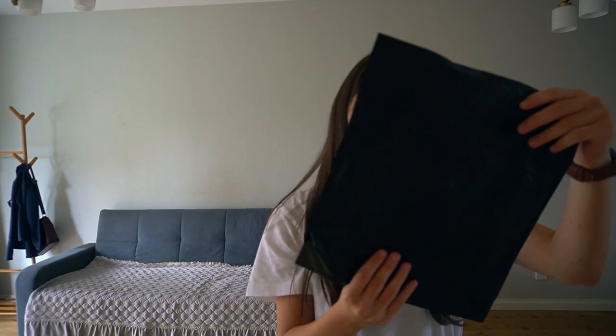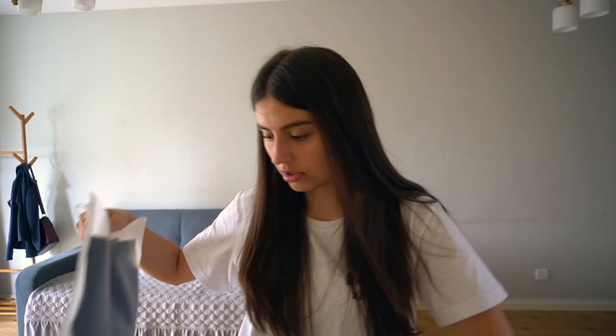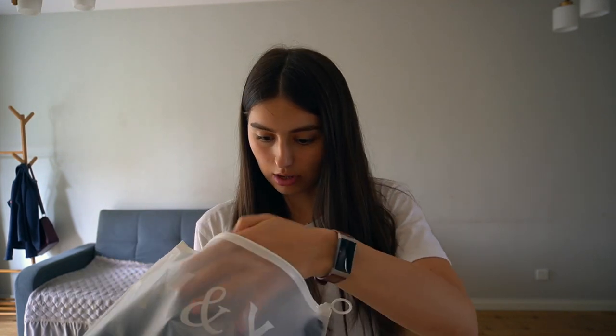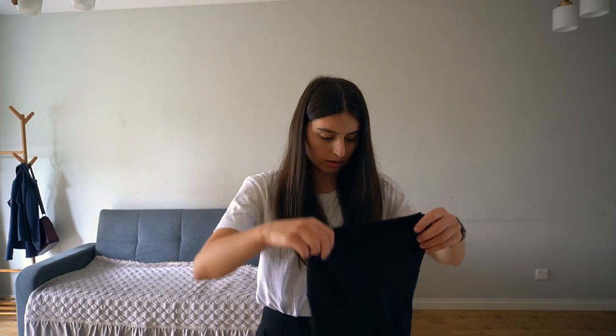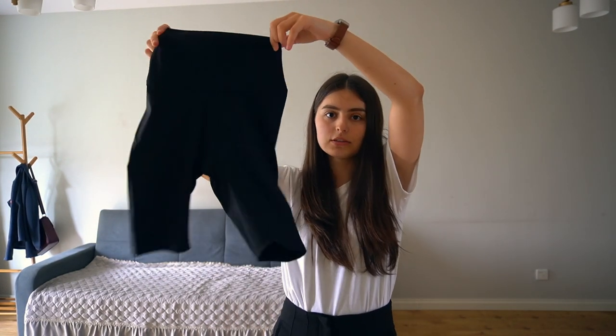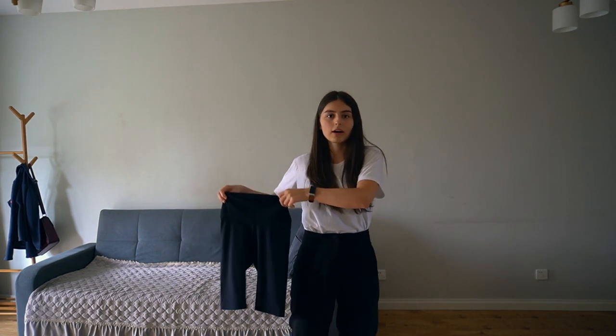Okay, first, this one. So the first thing I got, what is this? I will also put the prices somewhere on the screen, because right now I don't fully remember what I got. Oh, I think I remember. Okay, this is like sport shorts. So I can do some exercise around the house. I will try them on in the evening and tell you how they are. They look quite tight. You can't see, but this is how they are. And I hope they'll fit.